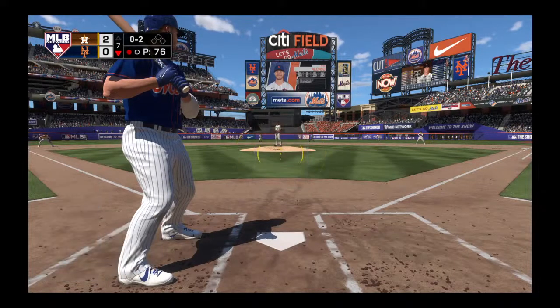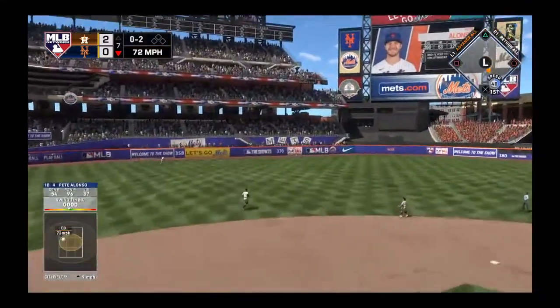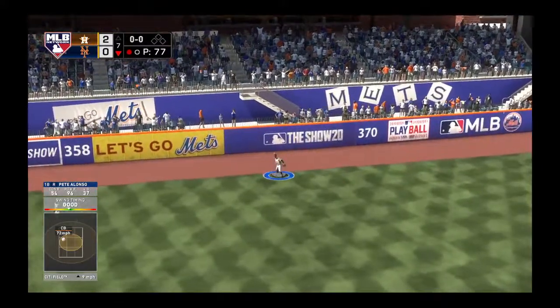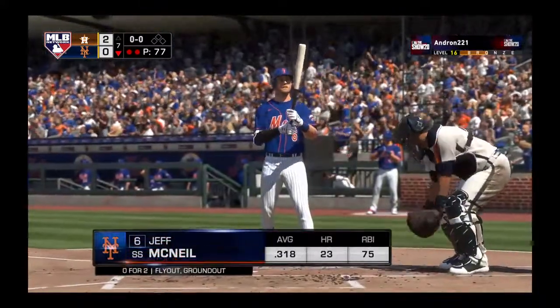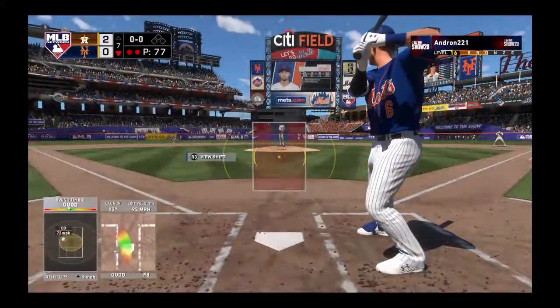0-2. Well, he got the leadoff guy in the inning on a ground out, and now he's 0-2 to start this at bat. And he connects with it. This one's hit deep out to left center field. And he will make the play out there, and there are two away now. Number 6, Jeff McNeil will be the next to take a turn.